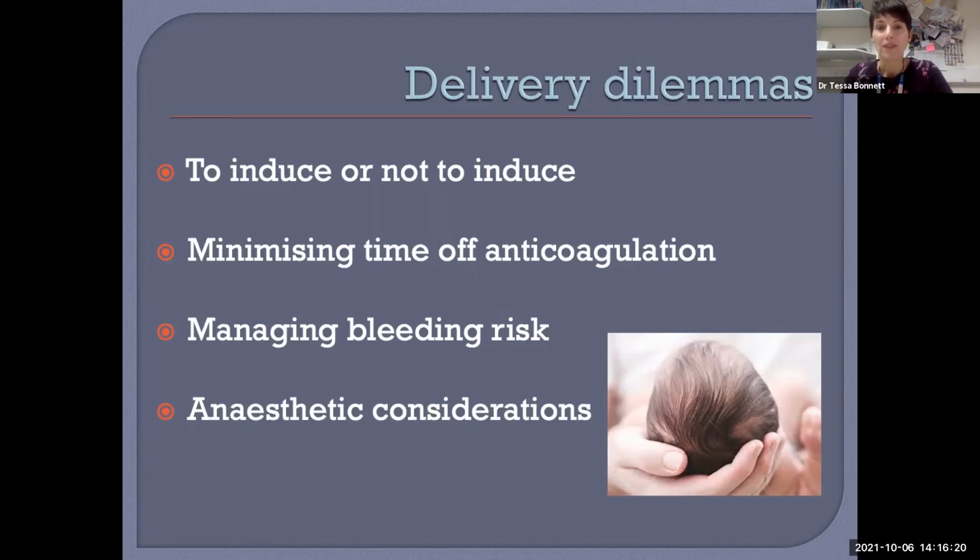So it can have its pros and cons really, and we often debate about whether we should induce people or not if they're on therapeutic anticoagulation. Historically we always have, but we in Sheffield are starting to move away from it now because the induction system's under a lot of pressure, and there's often a lot of people waiting a while to be induced, which worsens the whole situation even further. It's very important for us to minimise the time off anticoagulation.